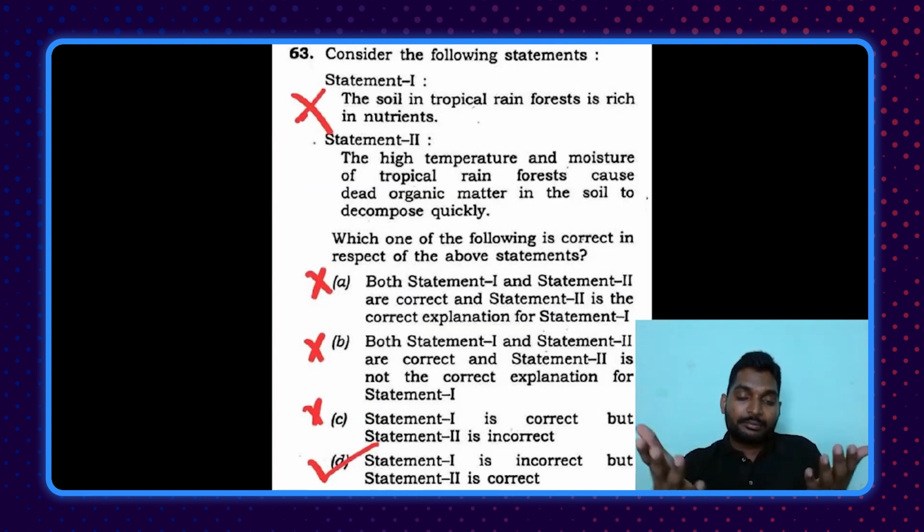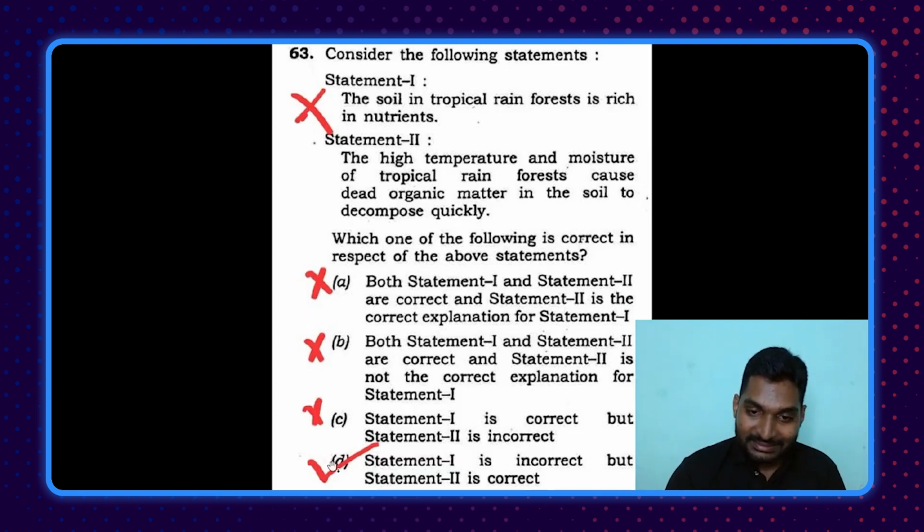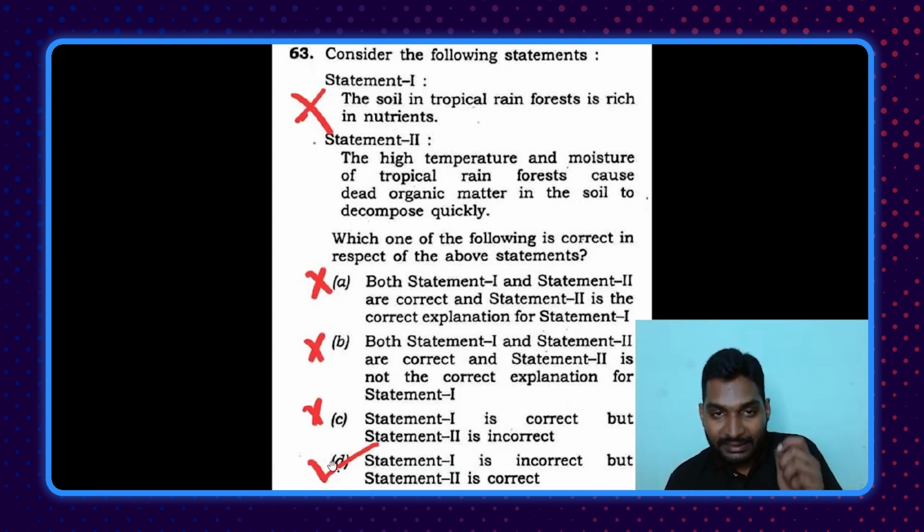Two statements. Again, these are pretty straightforward statements. Statement 1 said the soil in tropical rainforests is rich in nutrients, and statement 2, the high temperature and moisture of tropical rainforests causes dead organic matter in the soil to decompose quickly. Again, statement 1 is very basic. We all learn this as part of our basic NCERT reading, geography NCERTs. If you are able to eliminate statement 1, again we get a direct answer, that is option D, because among the given 4 options, only option D states that statement 1 is incorrect.